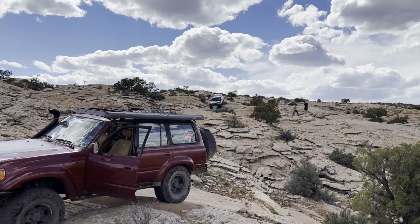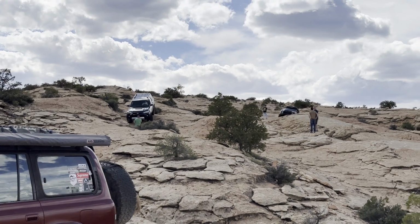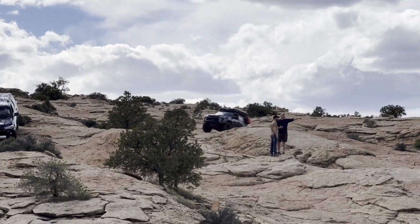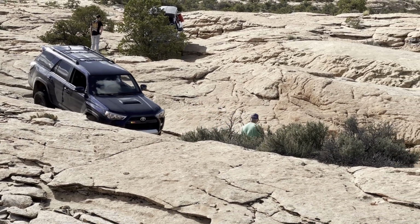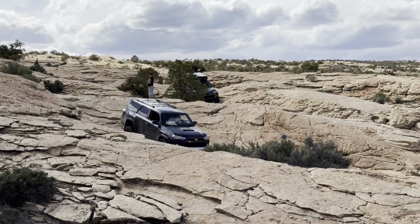As you can see, we had a whole crew of spotters. Between Tom, Ben, and Jeremy, they probably walked the entire length of Hotel Rock Road, just constantly spotting vehicles over obstacle after obstacle. Thank you guys for getting us through safely.